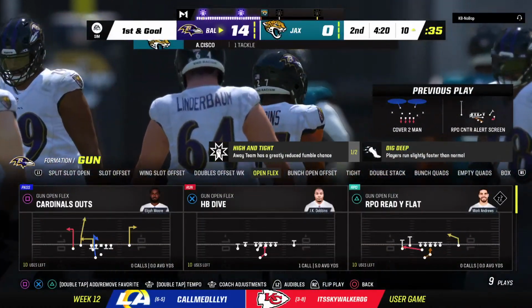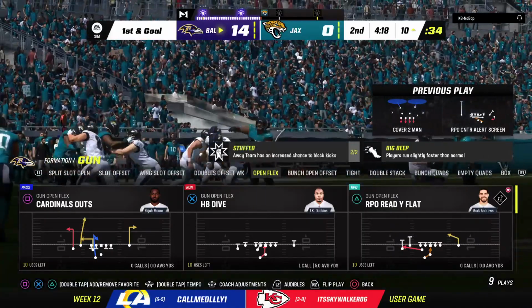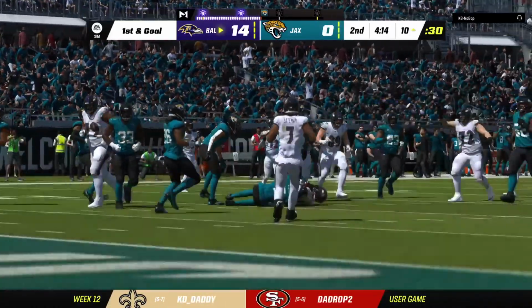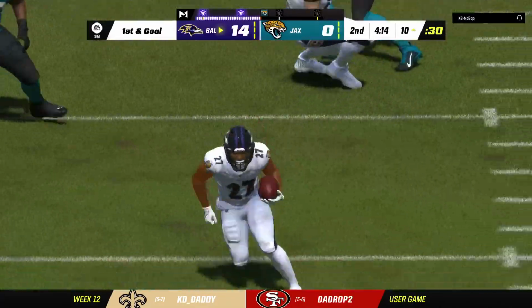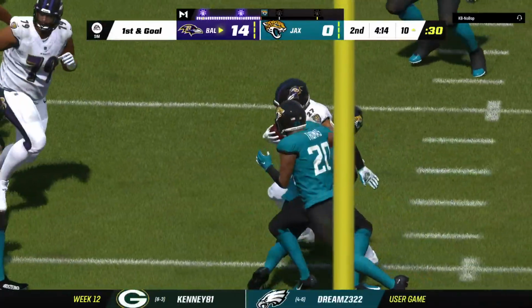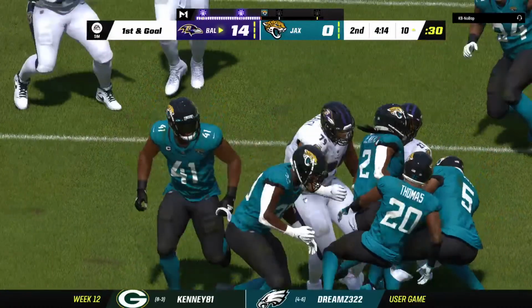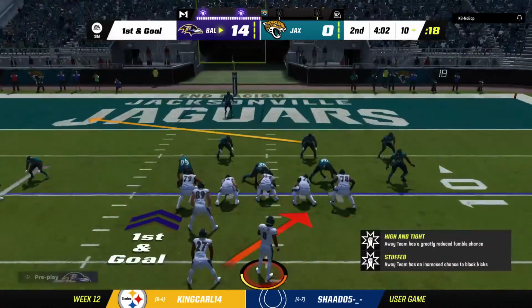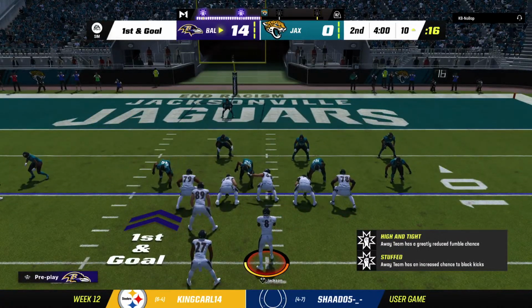I don't know what this says about me, but I love successful runs up the middle when the blocking is so well executed like that. And it doesn't matter whether it's zone blocking, whether it's a power scheme. When you have a blocker on a defender, and the running back can read it, find the proper hole, and just go, sometimes a thing of beauty.